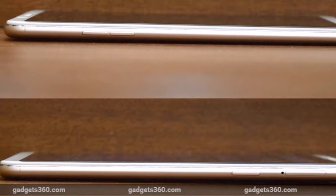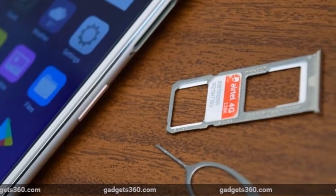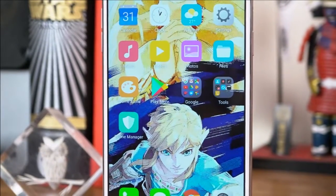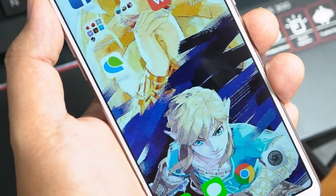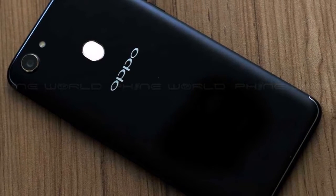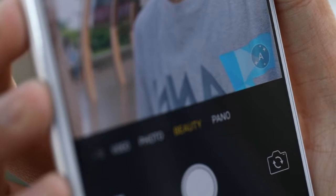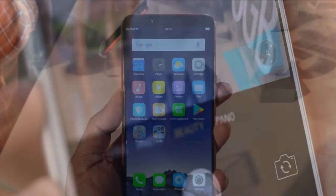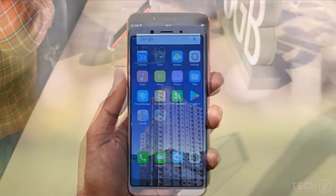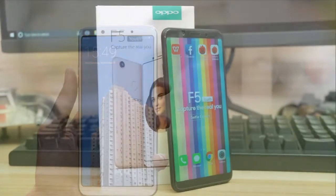It measures 156.50 x 76.00 x 7.50, height x width x thickness, and weighs 152.00 grams. The OPPO F5 is a dual SIM, GSM and GSM, smartphone that accepts nano SIM and nano SIM. Connectivity options include Wi-Fi, GPS, Bluetooth, USB OTG, FM, 3G and 4G, with support for band 40 used by some LTE networks in India. Sensors on the phone include proximity sensor, accelerometer, ambient light sensor and gyroscope.